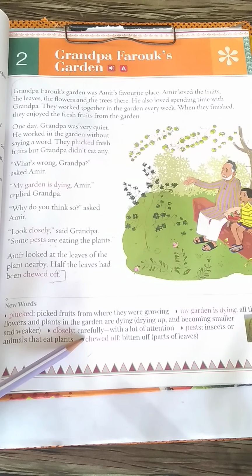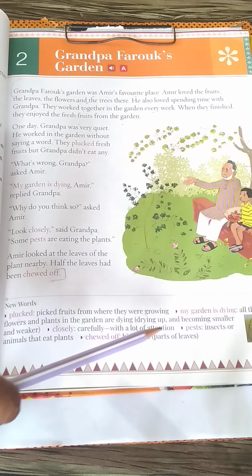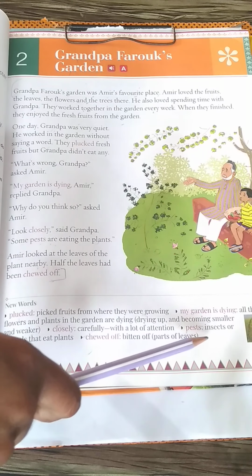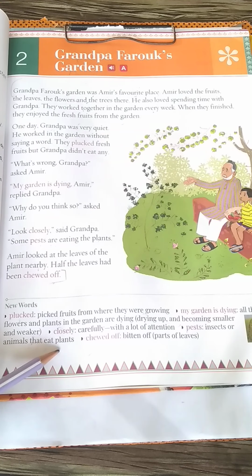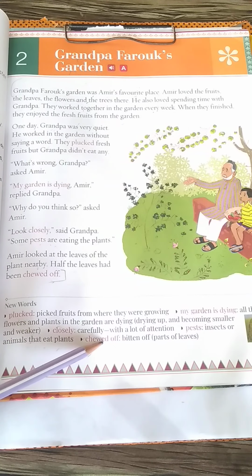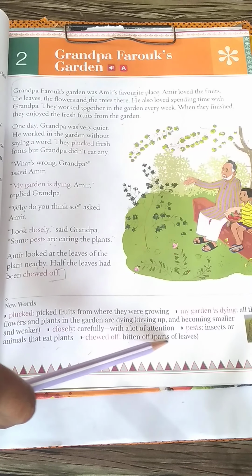Closely means carefully, with a lot of attention. Pests are insects, animals that eat plants. Chewed off means bitten off, bitten off part of leaves.